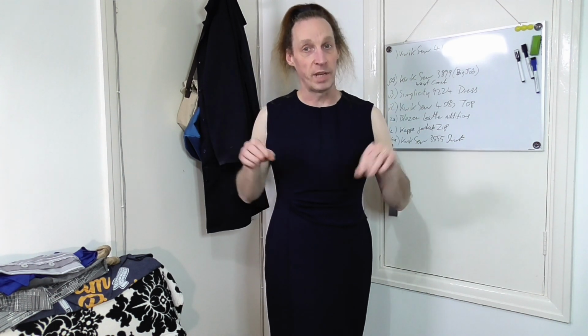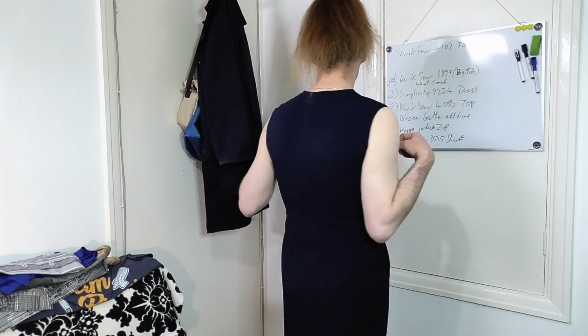So I'm hoping that I'll be able to have a look at how it's constructed and work out how I can construct that. Maybe not necessarily in a dress just like this, but maybe in a top or some other details in another project that I'm doing, so I can understand how this has gone together and maybe replicate that. So that's one of the big reasons for buying that. Also, I just quite like it, it's a nice dress and it fits quite well.